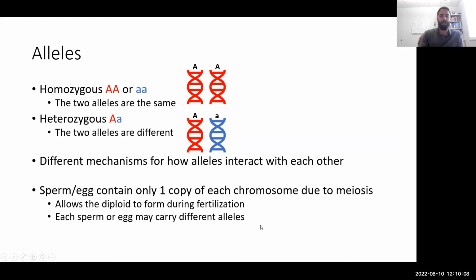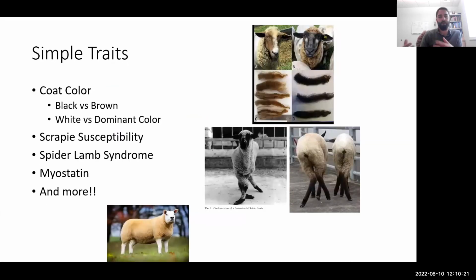And again, they might carry those different alleles. So to get us started off, there's a number of simple traits where this allele notation can be really helpful. If you're a small flock producer, or not even small flock, but say you're breeding for coat color, since you have a hand spinning flock, these simple traits oftentimes are controlled really only by 1 gene, which makes it fairly easy for us to utilize genetics in terms of selecting for the trait that we want.